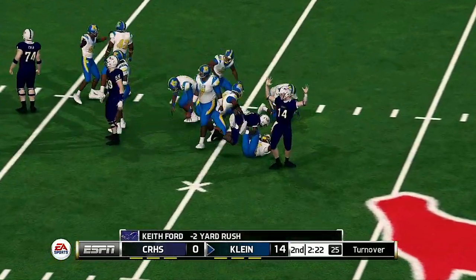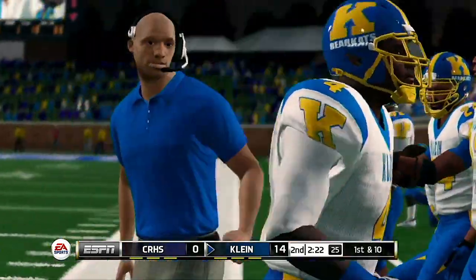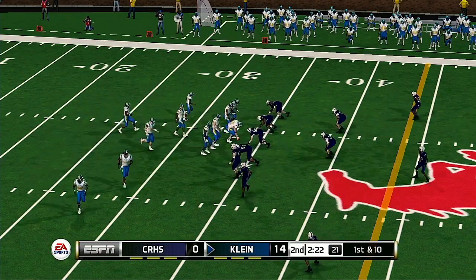Four on the ground, and he's not going to get there. And they lose possession on down. You know, that was one of those situations where you have to go for it to try to get something going. Now they need a big play here from their defense. Really a great stop by the defense. This will go down as one of those critical plays.